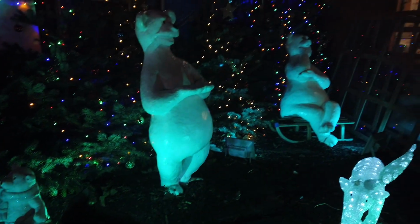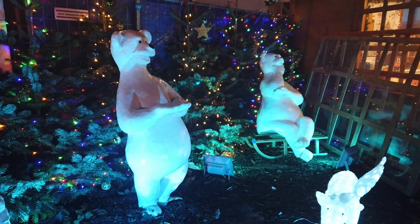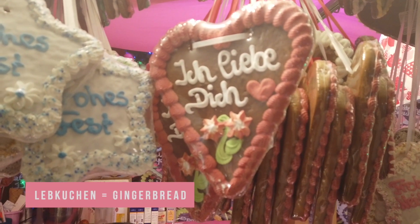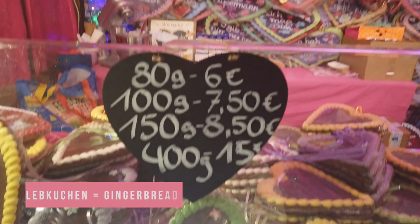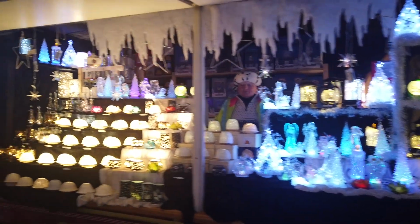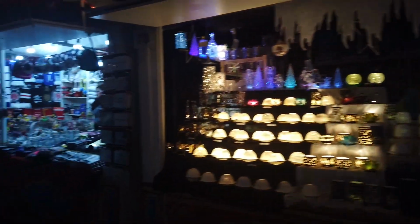More tourists mean higher prices, so expect to pay 15 euros for those big Lebkuchen hearts. Currywurst in this market is at 8 euros, which you can get much cheaper elsewhere and year-round in the city. If you plan on going here, I suggest you eat something more of the festive offerings or stick to drinking Glühwein.